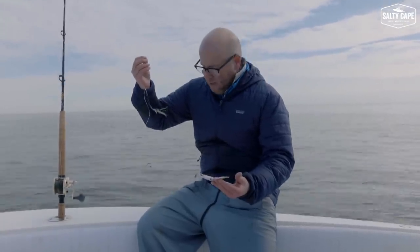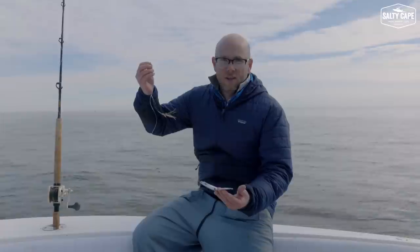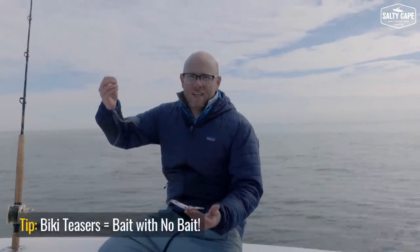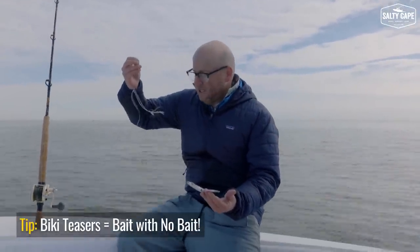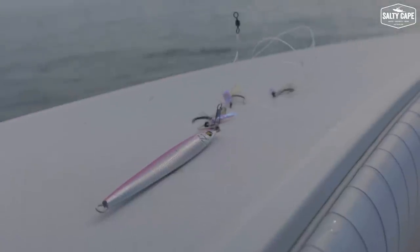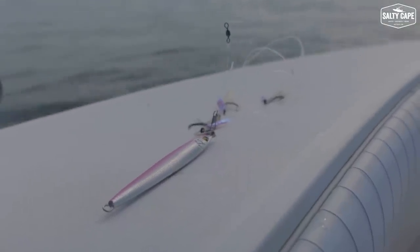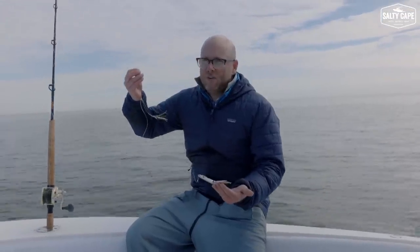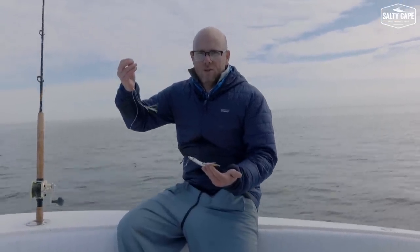A lot of folks will use the bait Biki rig, like we're hedging our bets today. They'll even put bait on it and fish it on the bottom with a bank sinker. I find the teasers are enough without the bait, but the beauty of using this rig with bait, say, is if you do lose your bait, you're still in the game with a fish-catching teaser. But again, I fish this rig baitless, just like this. Now, this rig can be fished fast or it can be fished slow. Today I'm fishing it slow and very close to the bottom.